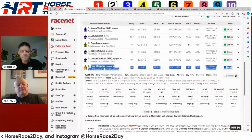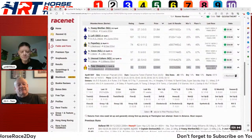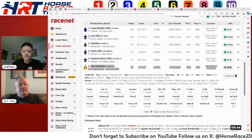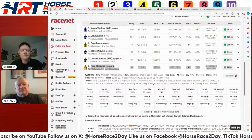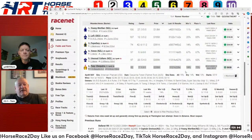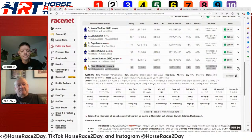Didn't show much at 2,000 meters last out, but she's made better efforts at 1,400 and 1,600. She's run this distance twice. She's got a win and a second. She hasn't won in over a year, so that's why I didn't put her on top. But everything suggests that she should run well with this bunch, and that's why I put her in.